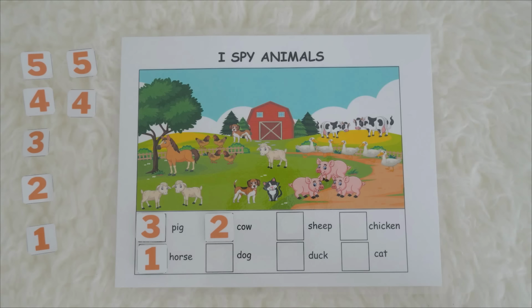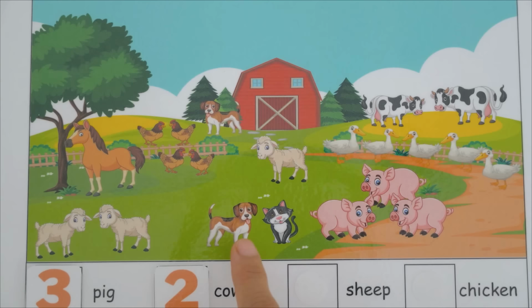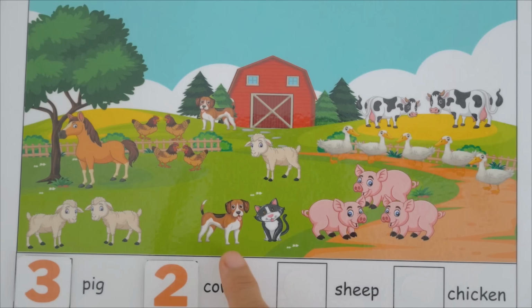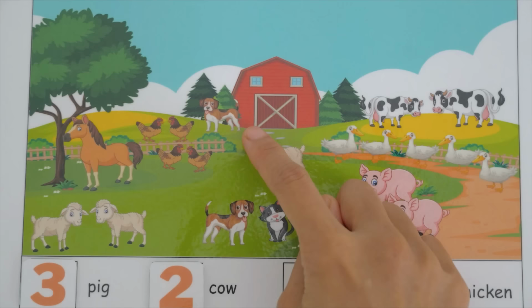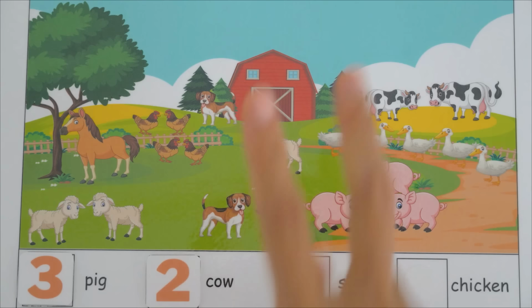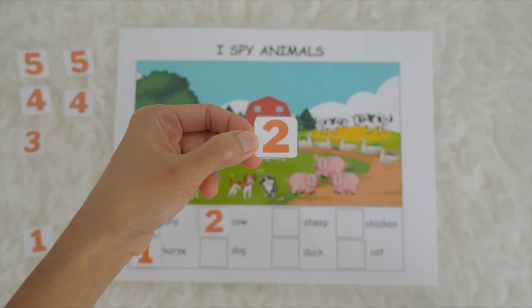Next, we have to count how many dogs we have in our farm. Which is a picture of a dog? Yes, this is a dog. Let's count how many dogs do we have here. One. Can you still see a dog? Do we still have other dog? Looks like we still have one more dog. It's right there. So, one, two. How many dogs do we have? Two dogs. Which one is number two? This is number two.